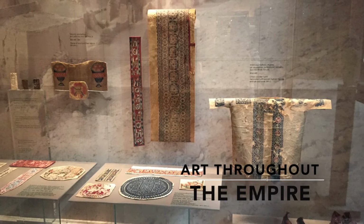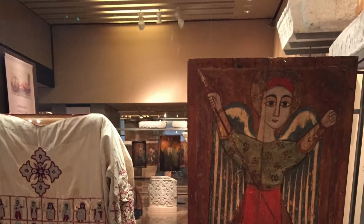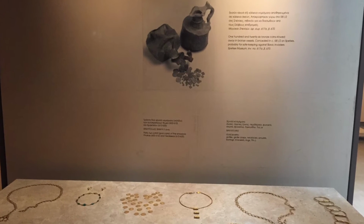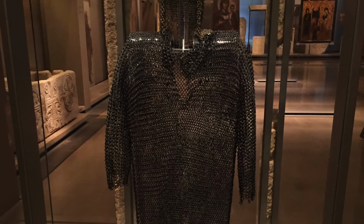Moving on into the lower levels, you can see the many changes that religious art has gone through and the many forms it took throughout the Byzantine Empire. With pieces collected from Egypt, Italy, and Turkey, it is evident religious art had a vast reach throughout Europe.